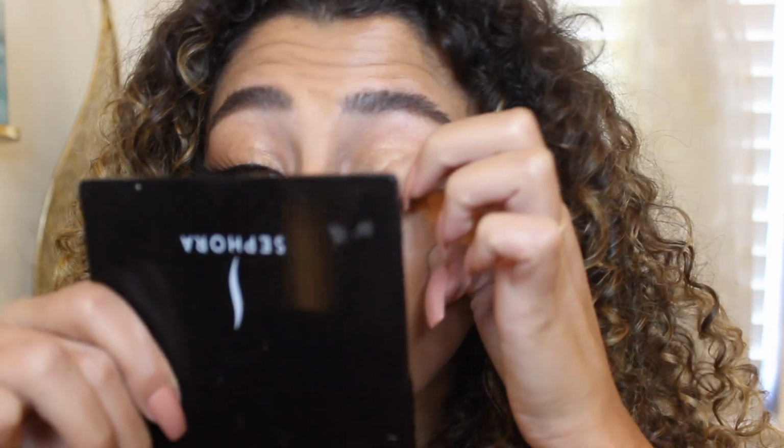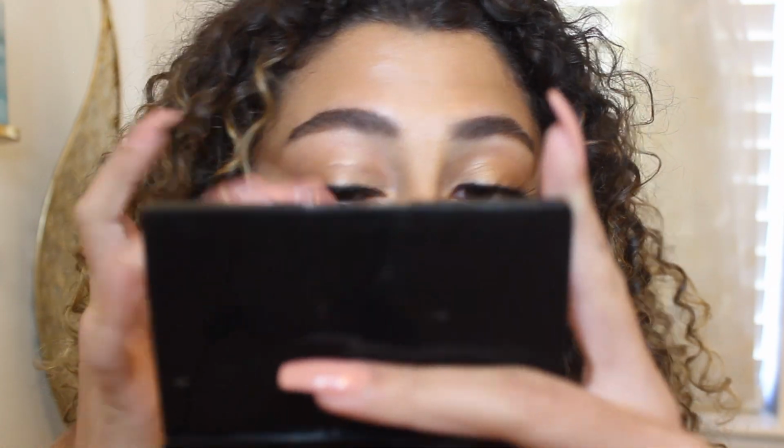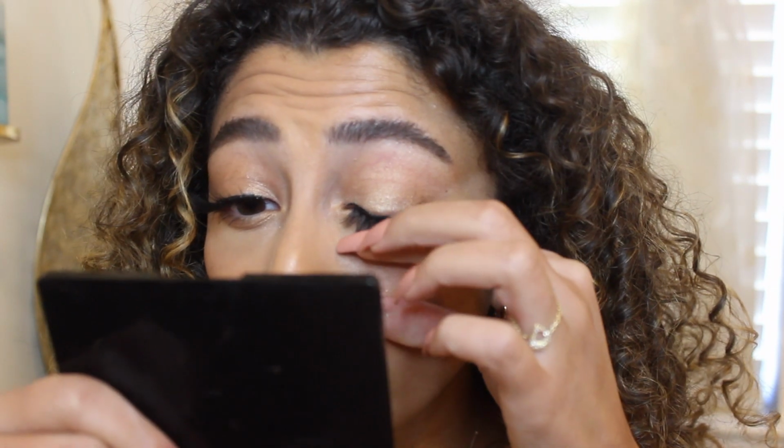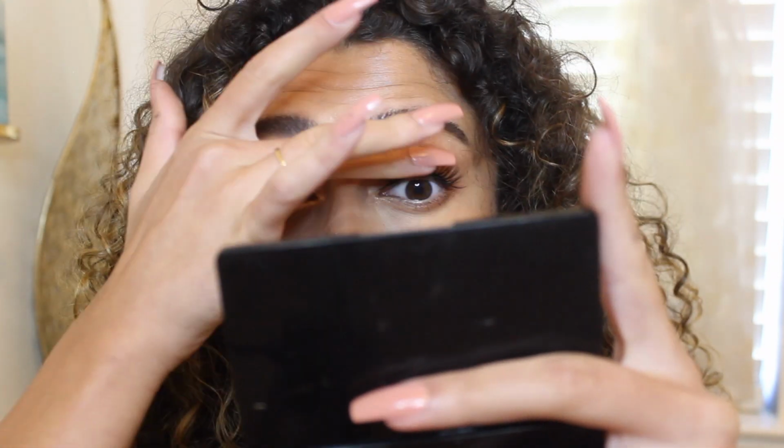Okay, so they didn't move. Yeah, they look still pretty intact, which I'm surprised about. I'm gonna try on high, just put it a little bit further away and see what happens. Okay, they stayed on, didn't really come off. So I think it's safe to say that these are gonna stay on.